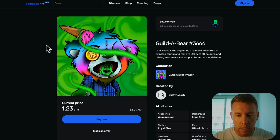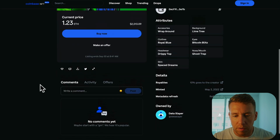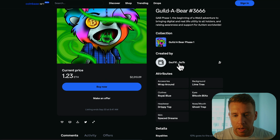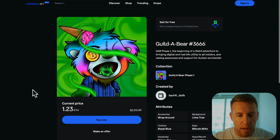Let's go into this. All right, so we can see the price that we put forth. I wonder if it has me as the owner. It has the creator, it has the collection, it has all the metadata. It does have me as the owner. Very cool. And yeah, that's all the information here.